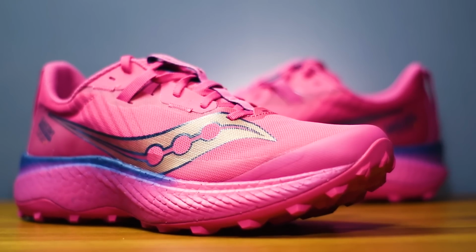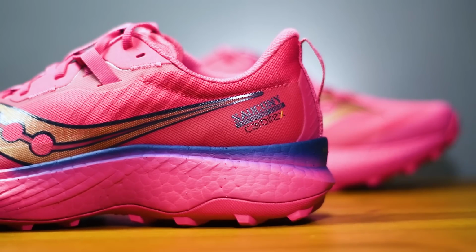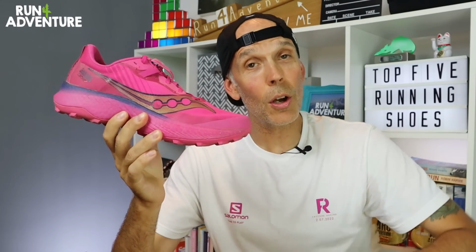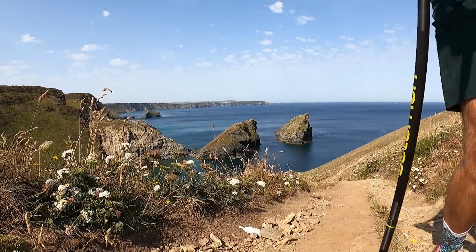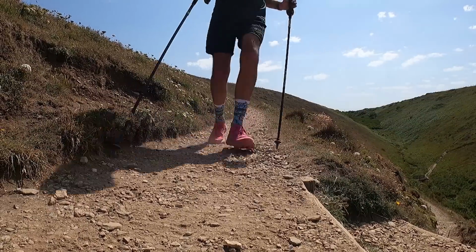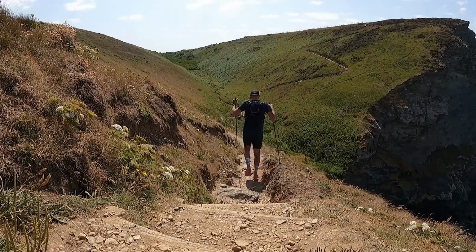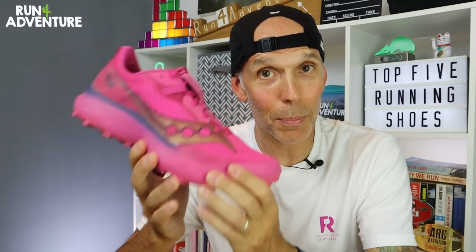Now, Saucony made some pretty big claims when it comes to the clever design of their Carbite X plate in the midsole. Basically, it should feel nice and stiff when you're running or hiking uphill to give you good levels of propulsion, but then when you're coming down the other side, it should adapt to that downhill running and feel nice and flexible. Now, these are great claims if it actually does what it's supposed to do.